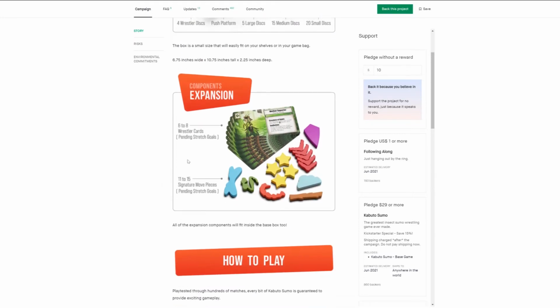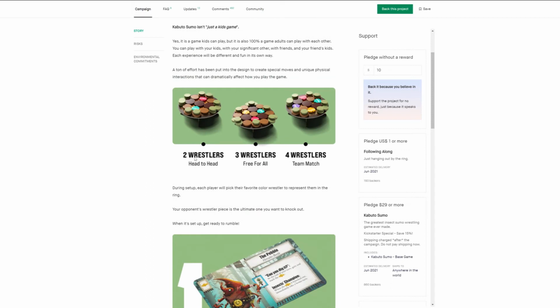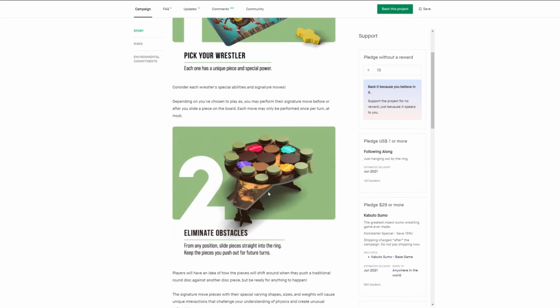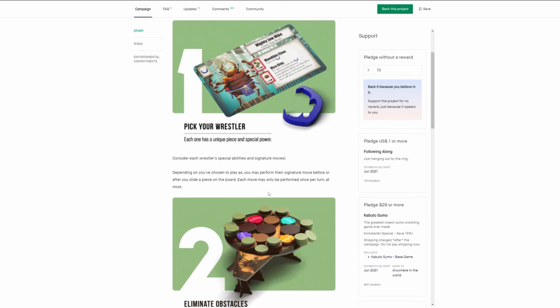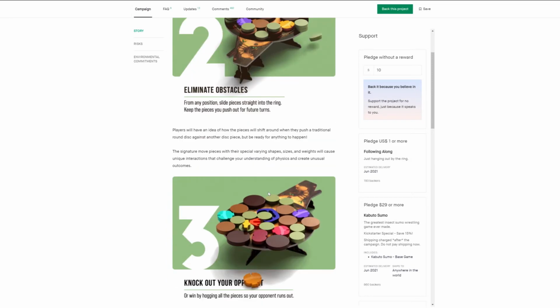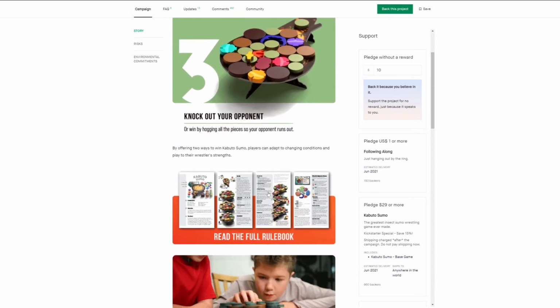Okay, let's see here. Components, expansion. How to play. 2 wrestlers, 3 wrestlers, free for all. Okay, and then that could be really fun. Let's see how the reviews go on it. I do want to pick up some dexterity game eventually. I don't really have one right now. But the only other person I play with is my wife, so I'm not sure.